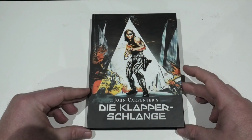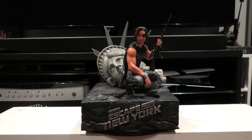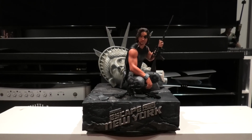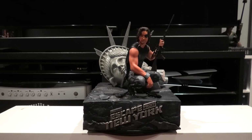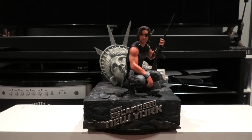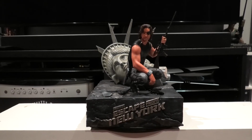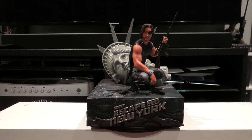So finally, onto the statue we go. Right, so here we go. Escape from New York statue. So you know the drill, folks. From this point, I'm going to be doing everything handheld, and the reason why is so I can get in as close as I possibly can when it comes to this release. So with that said, I'm going to take us right in.